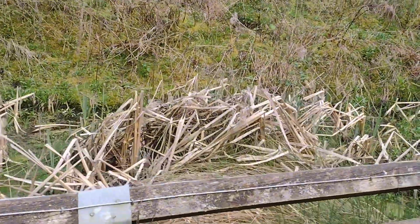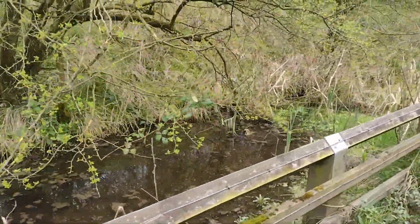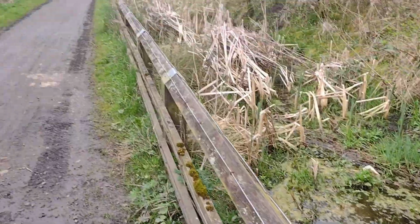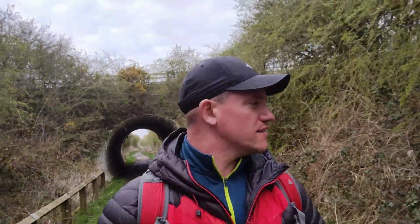And I'll tell you what, look at this. It's canny. Bet there's some frogs around here and other creatures. From the looks of the path, it's clear that many bike users use this area. So just be careful where you're walking.